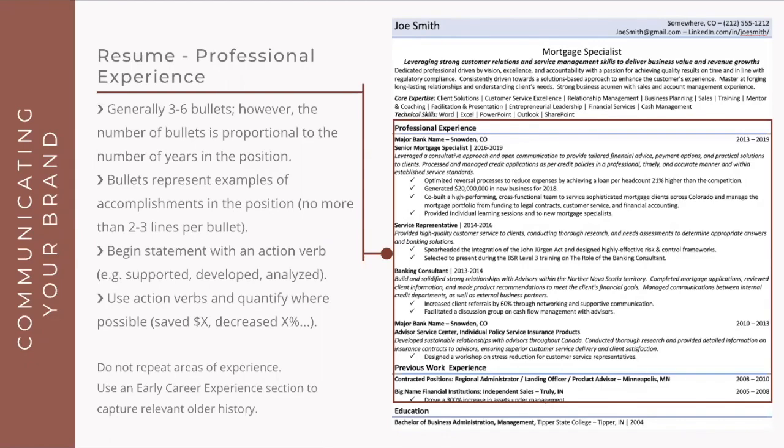Keep it short and sweet. Use the fewest amount of words, having the most amount of impact. Use action verbs to start each bullet, such as increased, led, oversaw, analyzed, and always try to quantify with numbers, percentages, or dollars. How does this sound? I managed a team versus I managed a global team of 20 developers.